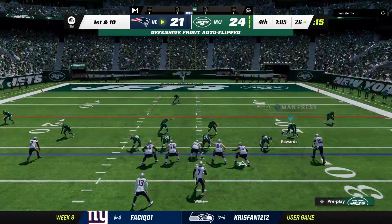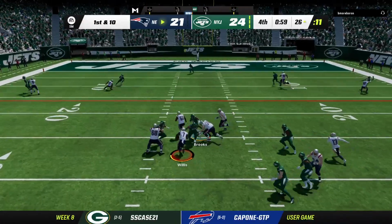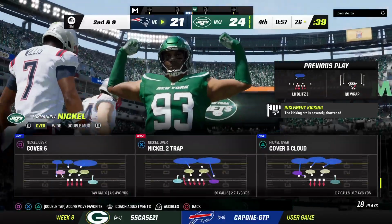So that changes things in a big way. Now from all the way down inside the 30, here's first and 10. And he'll take this down just shy of the 25-yard line. Only a yard on the keeper, and it'll be second down.